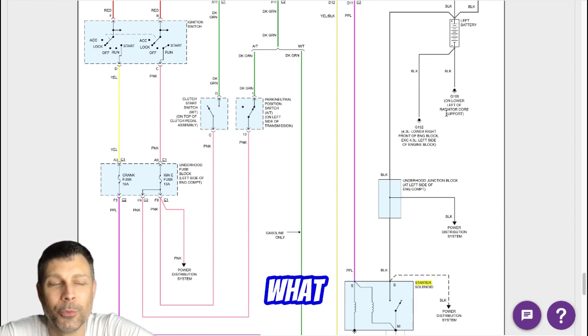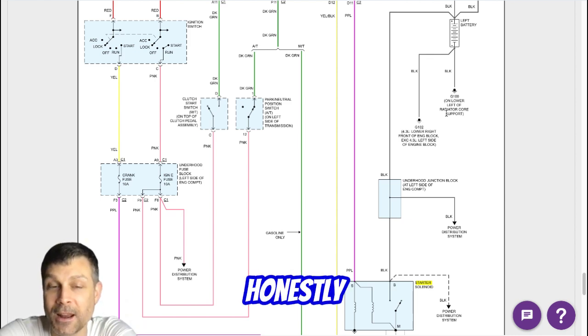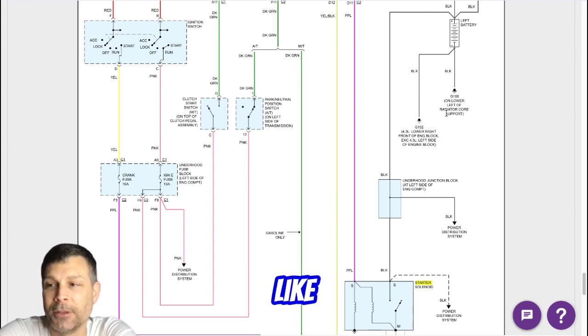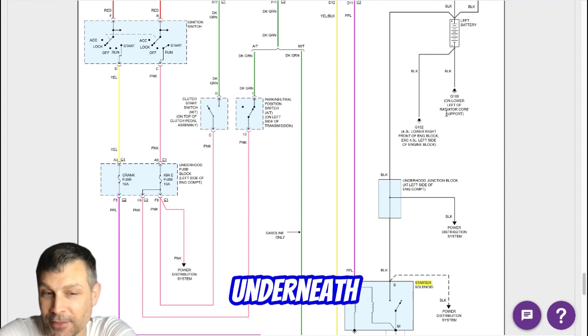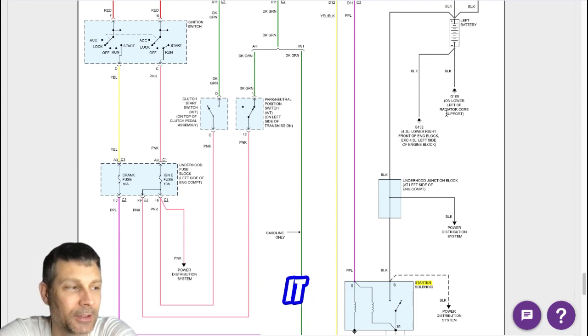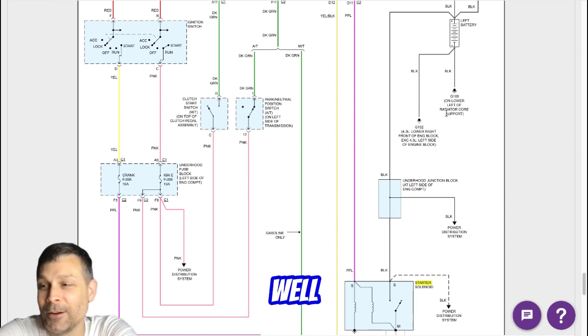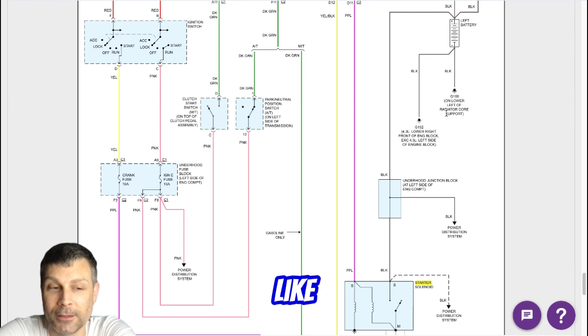When you do what? I can honestly say I've never installed one. Yeah, that's not something we would do in the shop. Maybe some shops do it. We didn't do that at ours. Like external from the engine, like underneath the pan. It's a catch can. What does it catch? Right. Well, if it's leaking oil, we go ahead and replace whatever's leaking oil to fix the oil leak. We just put a band-aid on it.